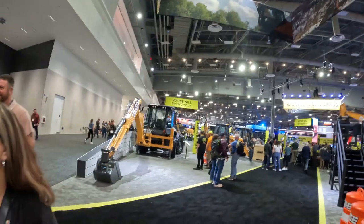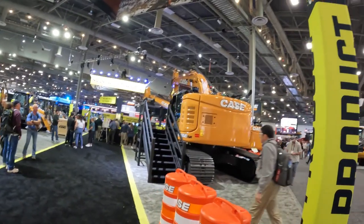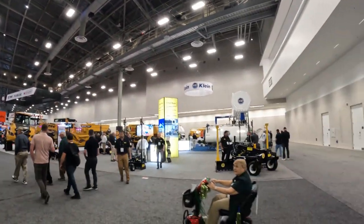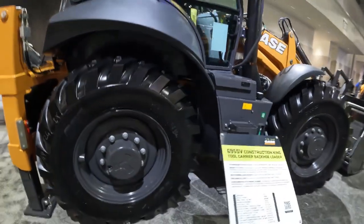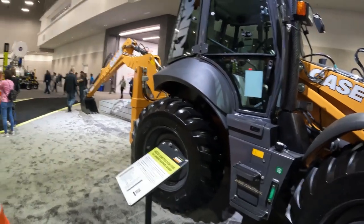Man, am I in heaven. Go through and look at some Case stuff. That's what I cut my teeth on. And then getting into what we see is your compact equipment, which is continuing to grow.